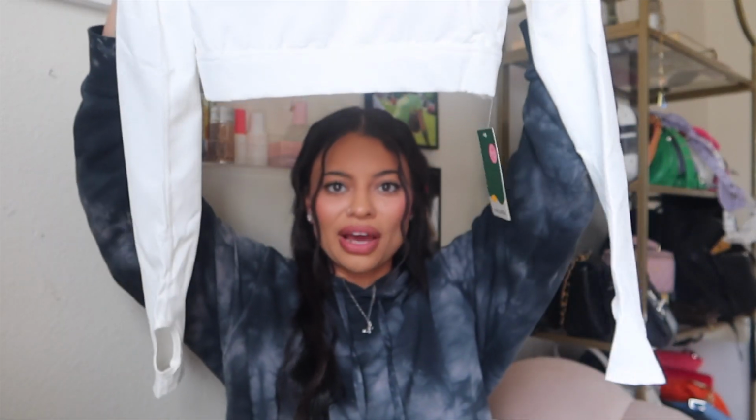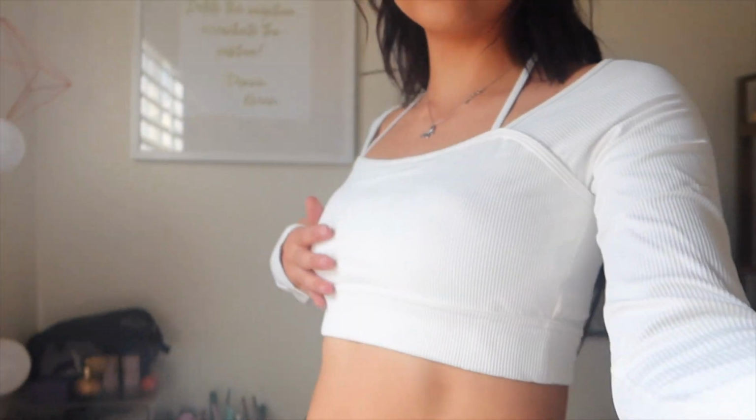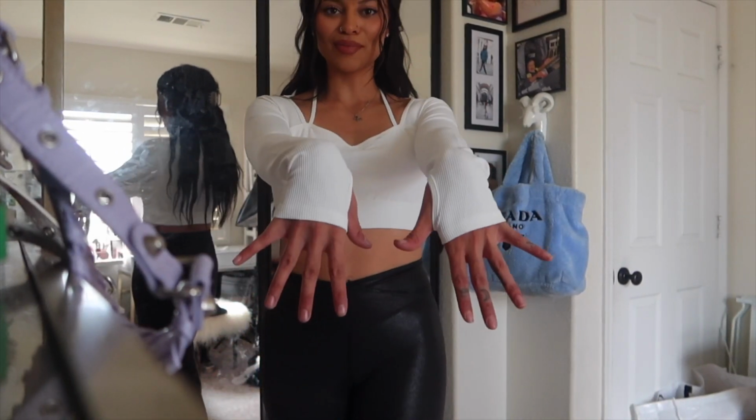Let's try it on. I don't have any sports tops. I just usually wear like an old t-shirt. This is so cute. Let me show you. This is how the top looks. It fits so nice. It does have little padding in there so you don't have to worry about anything poking through. Love it. Love the little thumb holes.